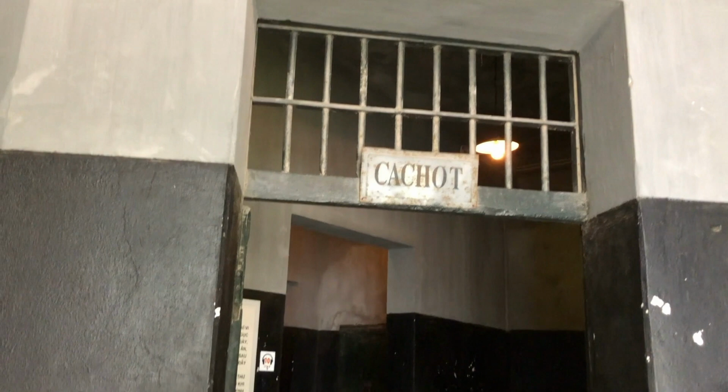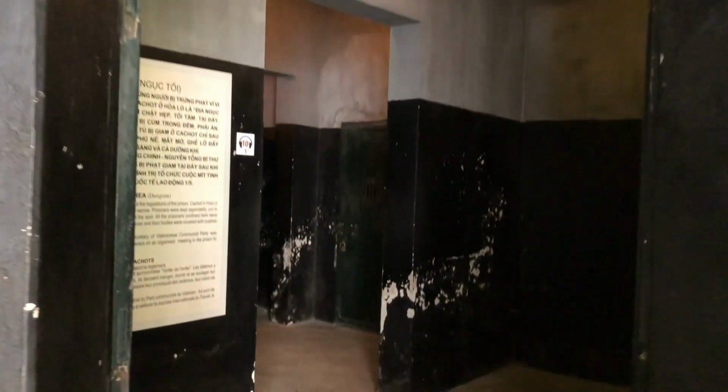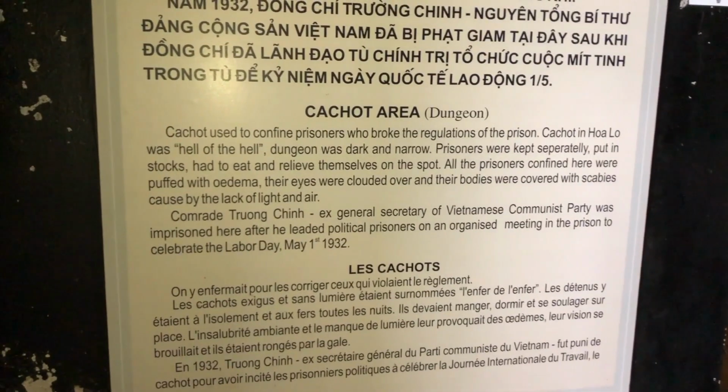The special dungeon? This part of the prison actually has another name. It's called the Hell of the Hell. Not only is this place even more stuffy, but it's actually dark, narrow, and it's got a lack of oxygen. So people are left by themselves here. They have really even worse food, electrolyte imbalances, and then they have swollen spots, swollenness and spots all over their body. And they get these things called scabies.